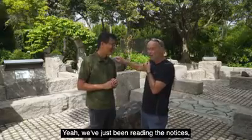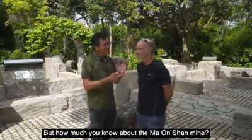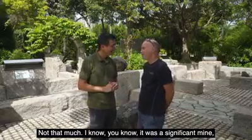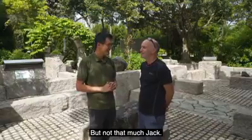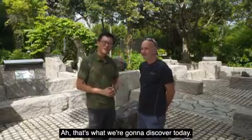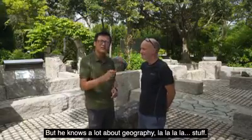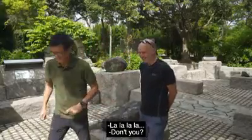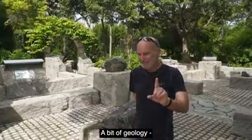Yeah, we've just been reading the notices and learning about the geology. But how much do you know about Ma On Shan mines? Not that much. I know it was a significant mine. It closed in the 70s, but not that much, Jack. That's what we're going to discover today. Yeah, but he knows a lot more about geography stuff, don't you? A bit of geology.